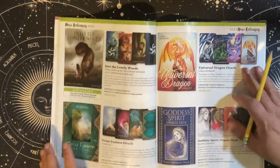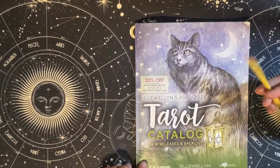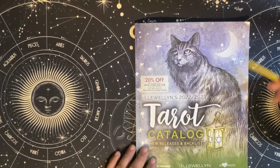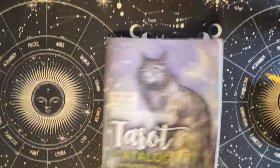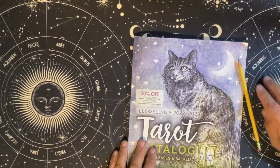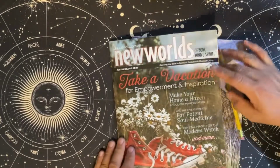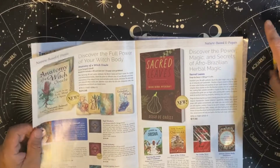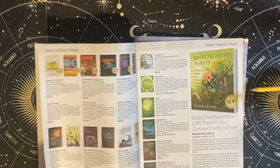I always look forward to the Tarot catalog. Normally, that also is followed by a sale in August that I have purchased a lot of decks on. So, like I said, if you're not on the Llewellyn Worldwide reading list, get on it. It's so good. Just for this alone, and then also the New Worlds magazine that they do. Again, their companies are selling their stuff, so it's a catalog. But here you have a little bit more in depth into the books and things like that, which is really, really interesting.